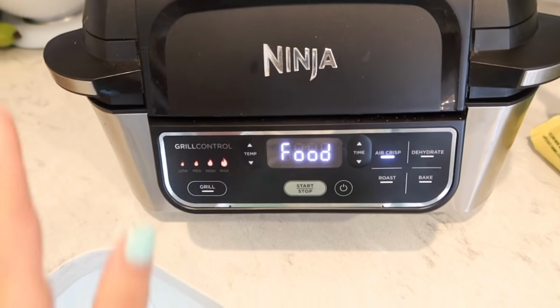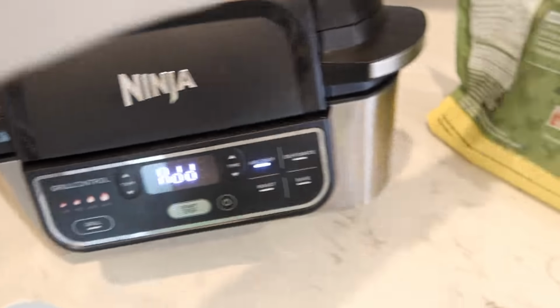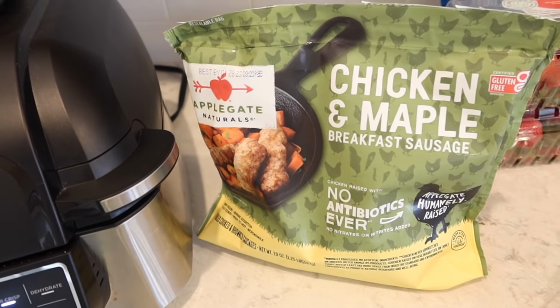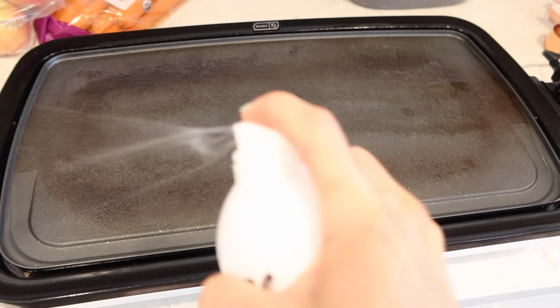The griddle is heating up, and the Ninja Foodie is heated up. It's on air crisp at 390 degrees. So I'm going to just throw in some chicken and maple sausage. I'm going to do 9 because they're making 3 breakfasts and the serving size is 3 links. Just spray my griddle with some avocado oil.